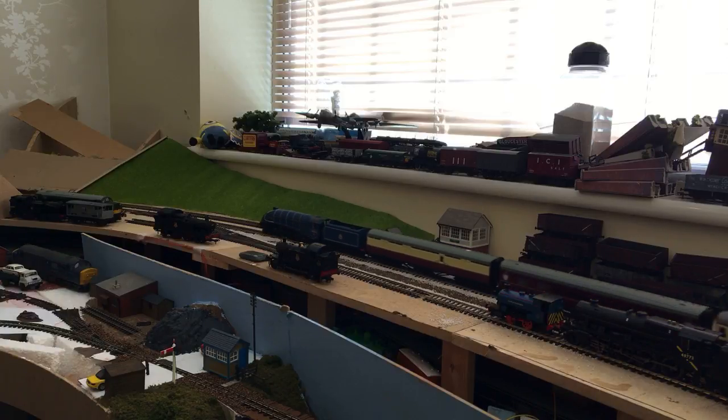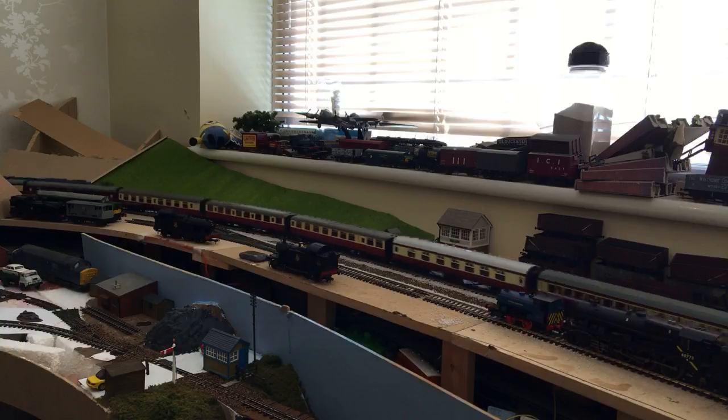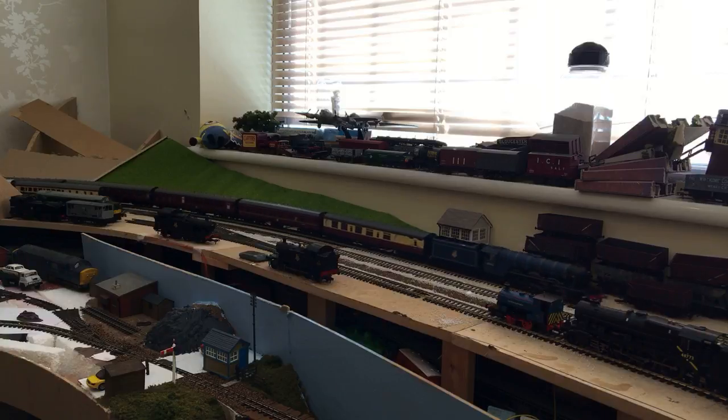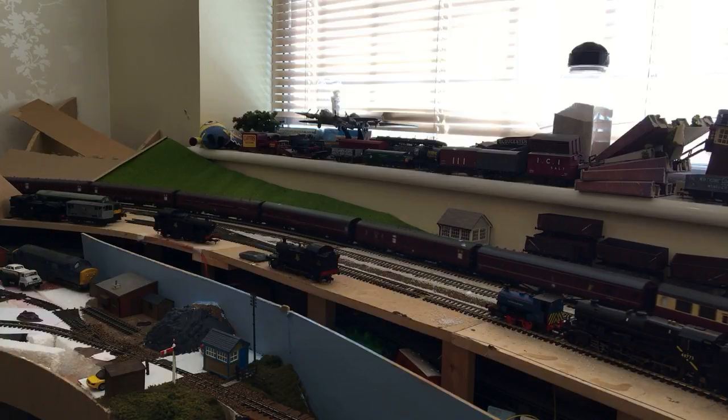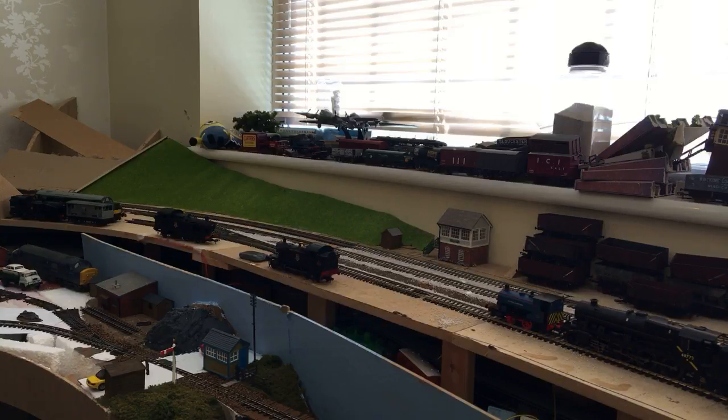Oh, I did buy an N-gauge Peco points as well for the fiddle yard. I'm using N-gauge track in the fiddle yard just to save some money on the points really. You save about £2. As it was, I bought one from the show for £6. That's like £4 cheaper than they are at the moment in shops, so I was really pleased with that.